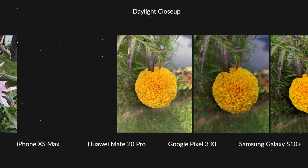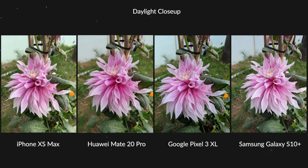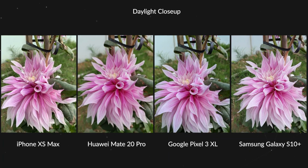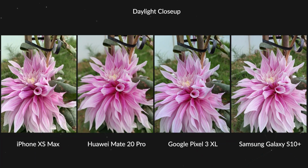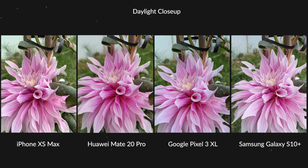Coming to this pink flower with a gradient, it is difficult to make out differences in image quality at regular size instead of actual 100% crop. But one thing that is very evident is that the samples by the iPhone, Samsung and Pixel look crisp and vibrant, with the iPhone being the best of the lot. But the Mate 20 Pro shows off a lot of background blur using the f/1.8 aperture even without the portrait mode on. In fact, I have seen this happen a lot with the Mate 20 Pro.